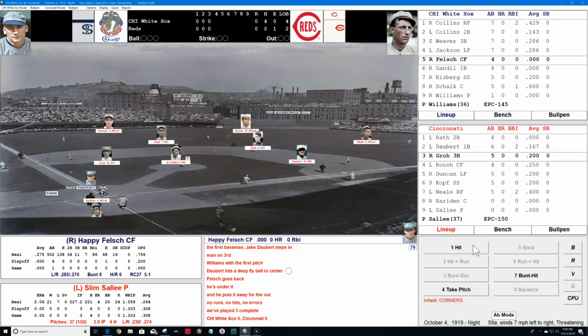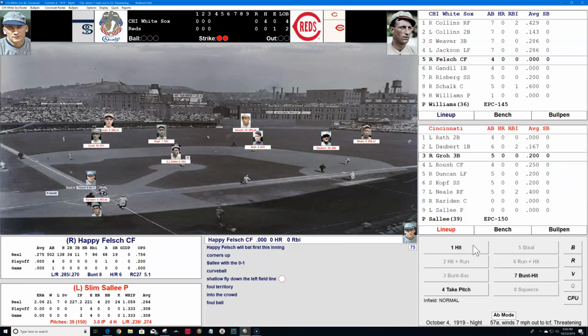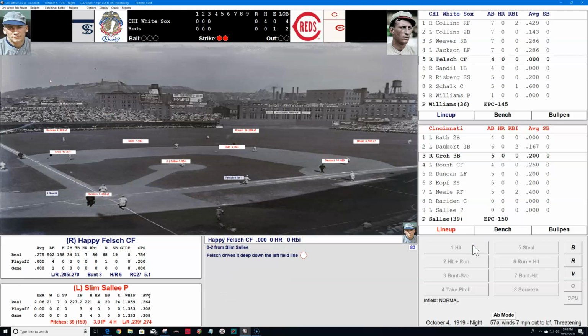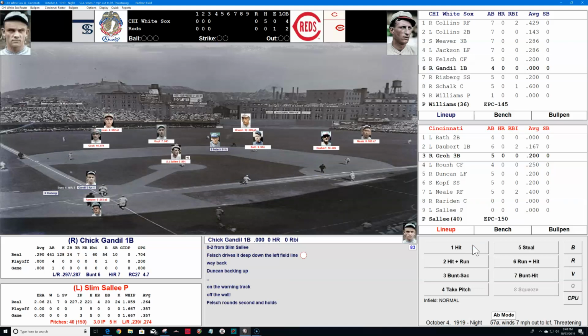Happy Felsch leads off for the White Sox. He's 0 for 1. Slim gets the call. Here's the pitch to Felsch. Felsch, shallow fly down the left field line. They'll try again. No balls, 2 strikes to Felsch. Here's the pitch. And he drives it deep down the left field line. Duncan going back. It's on the warning track. It's off the wall. Felsch will round second and stay there. It's a double.